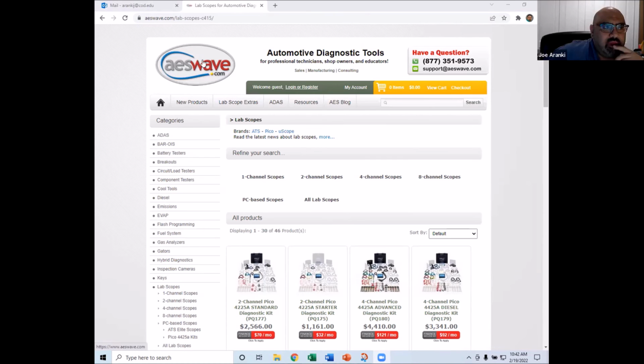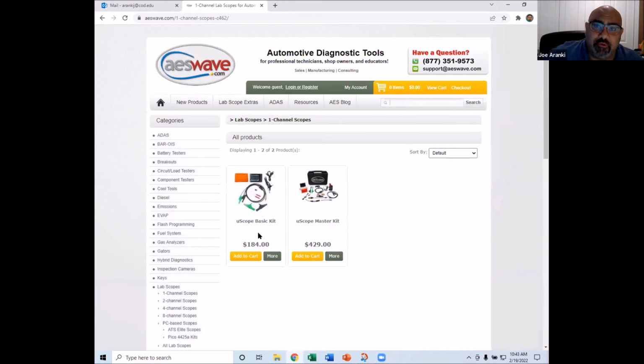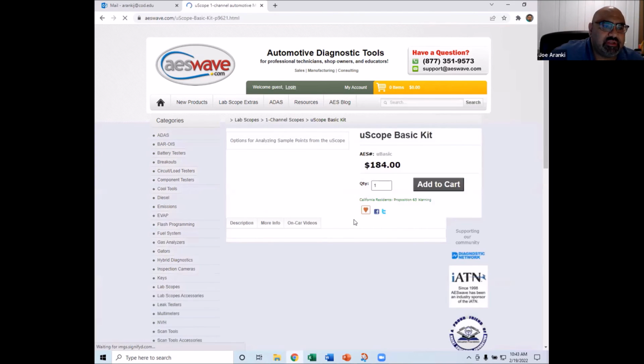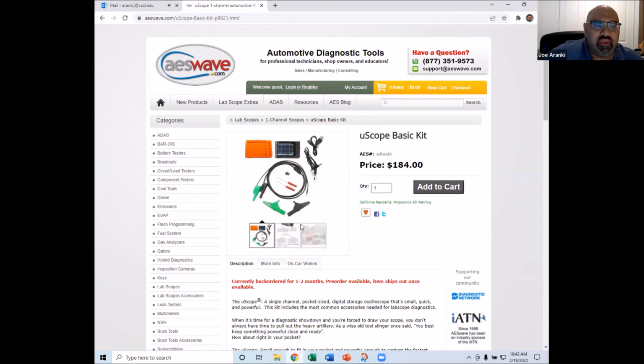So AES Wave, we buy a lot of equipment from them, so you can get it anywhere. I'm not advocating for them, but under lab scopes here, if you hit one channel scopes, they have what they call U scopes, and we have these at the school. The students learn on them initially, and you could buy the basic set. This set is the basic set, but with a few more attachments. You could buy this basic set for $184, but it's a single channel, self-contained unit. And you can watch the video on it.